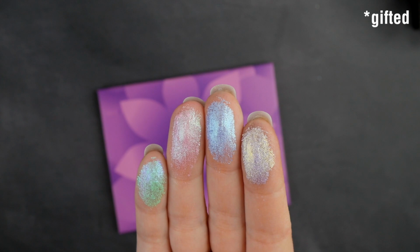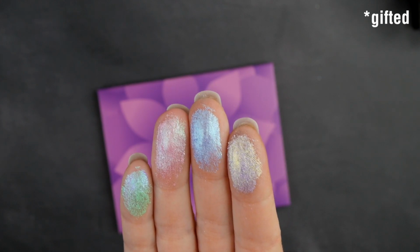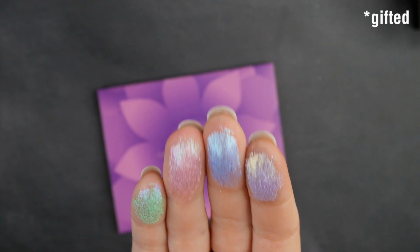Together with the color story, I feel like this is just a chef's kiss kind of pastel color story, a little bit smaller and a little bit more condensed.